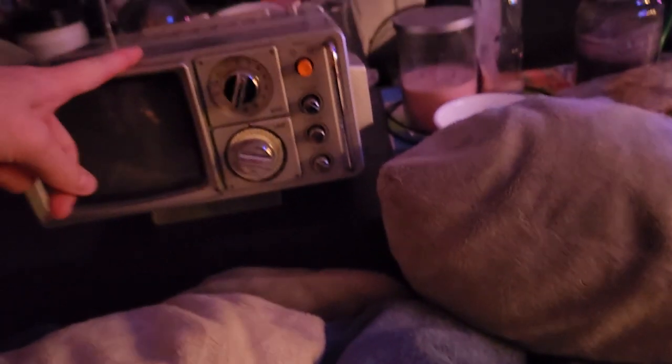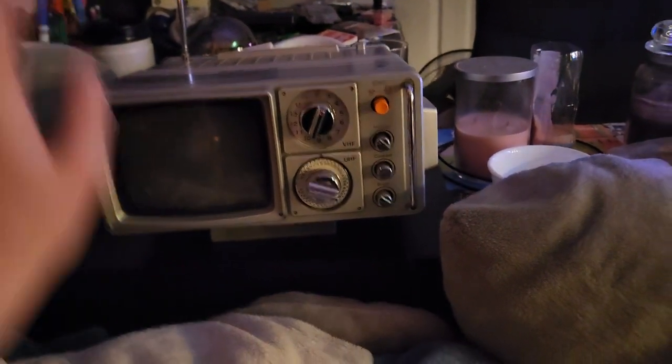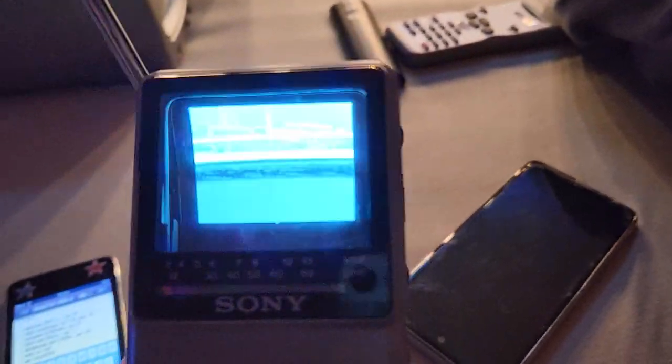Oh yeah, this one I got from Goodwill for like $5. It was really good. I was just really happy when I saw it. Little analog TV. Yeah, so that's number two.